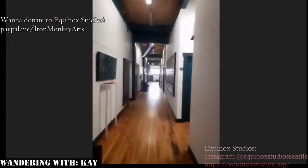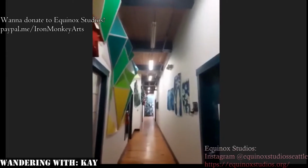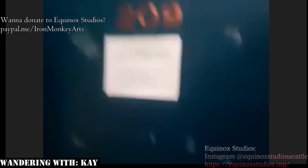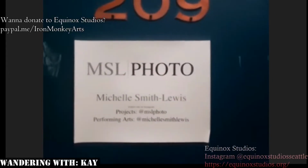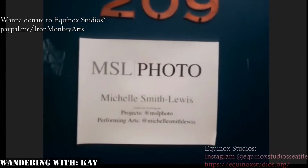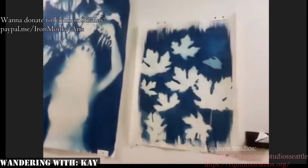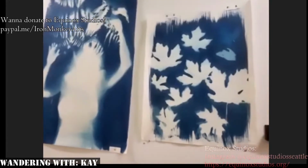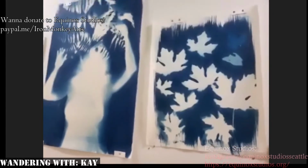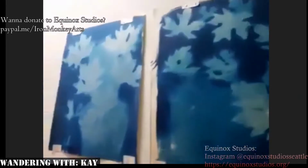We're going to take another turn here. This is the last little hallway. So this is an excellent hallway. This is Michelle Smith-Lewis's studio. She's not in right now. Tabasco, did she send you any videos? I did not get the videos, I do not see them. Well, we will get some of her videos in the future, but she also does these photo, I don't know what it's called. Does anyone know what this is called who has audio? They're light paintings. And they're stunning. I love them. They're gorgeous.